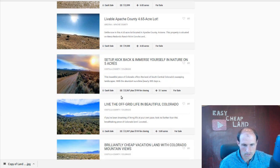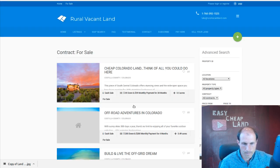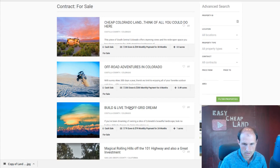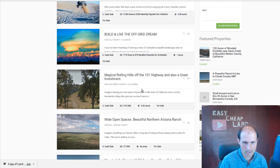Some more Castilla County. Castilla County, like 2,500, 2,900. These are 5-acre properties. It's almost 5 acres, $2,100, Castilla County. So you get 5 acres of land for, you can fit it on a credit card. There's more Castilla County. There's a bunch of Castilla County properties. There's $59 down and $59 a month, $200 down and $200 a month for 4 months. That's really cheap. $79 down, $79 a month for 24 months for 1 acre in Castilla County, Colorado.